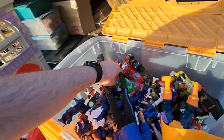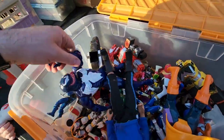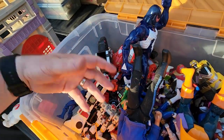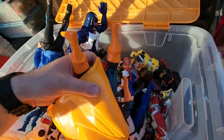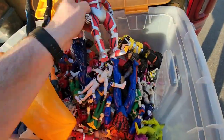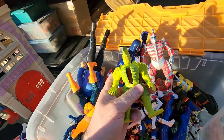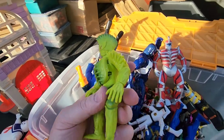All right, so here we got some more Ghostbusters. There's a Ghostbuster, nice. And then we'll probably go through all this later to make sure there's nothing else in here. We get these collections and just go through them and get them sorted, consolidated, match up the pieces, get them on the shelf. So we got a lot of Power Rangers in here. Ah, my monster. I have no idea. That's Power Rangers because it's corny looking, I would assume.